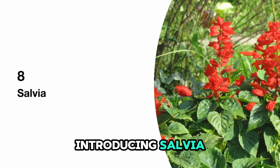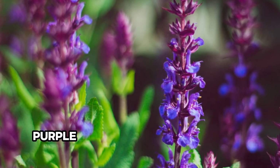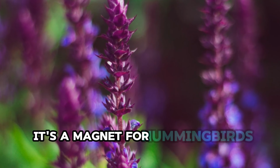Introducing the salvia. This flower comes in various shades of blue, purple, pink, and red and blooms from late spring to fall. It's a magnet for hummingbirds and butterflies.